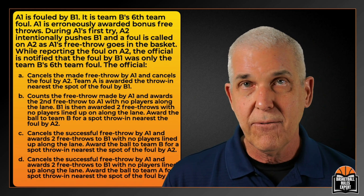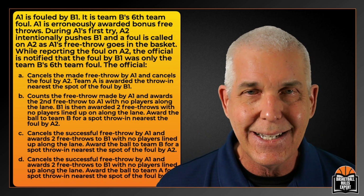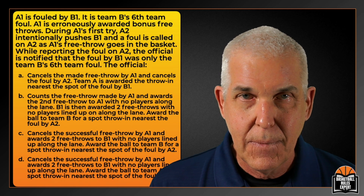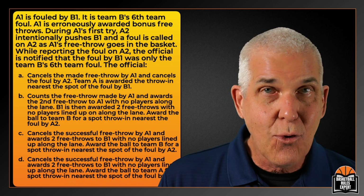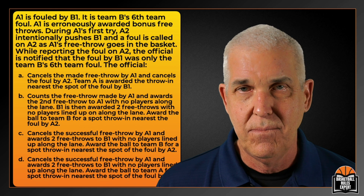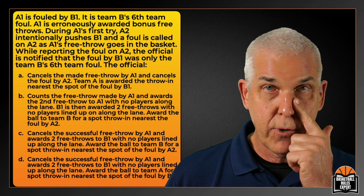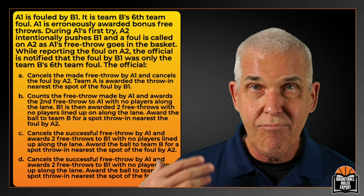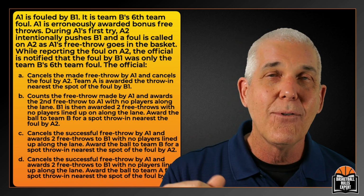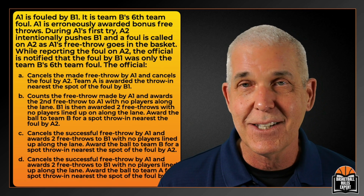On the first free throw, there is an intentional foul by a teammate of the thrower. It says during the first try, so we can assume that the try is in flight. An intentional foul is ruled for the displacement. As the official reports the intentional foul to the table, they are informed, "Hey ref, remember when we said 1-on-1? We were wrong. That was only the sixth foul."